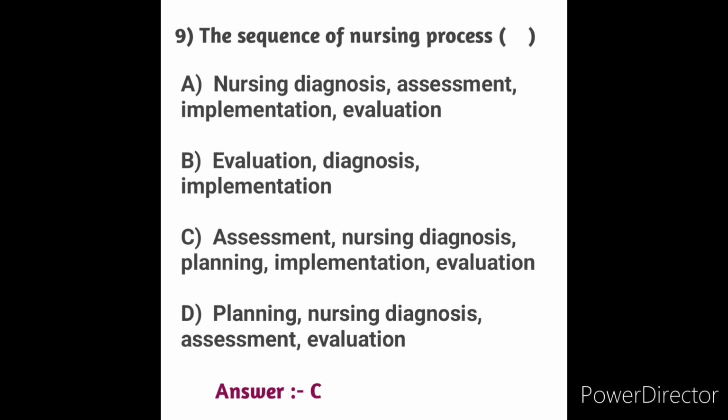Actually, only through the nursing process can we provide sufficient care to the patient. According to this process only, a nurse can achieve the goals. According to this nursing process, assessment, nursing diagnosis, we have to diagnose the condition, then we have to plan how to give care to the patient, then we have to implement that plan, then evaluation will be finished, meaning the outcome will come. This is the sequence of nursing process.